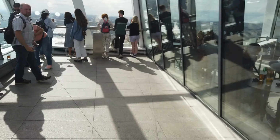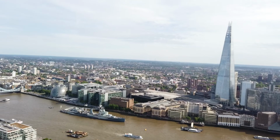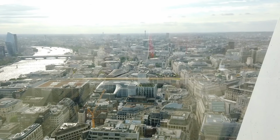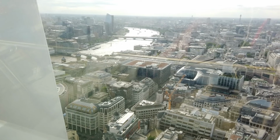We are now on the balcony of Sky Garden. You can see the view behind, and everyone is taking pictures. It's quite nice. We can see St. Paul's Cathedral from here and the BT Tower in the distance, and there is the London Eye. Nice view of the river.